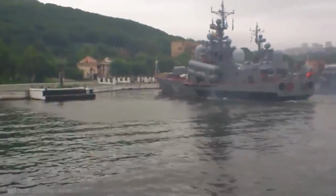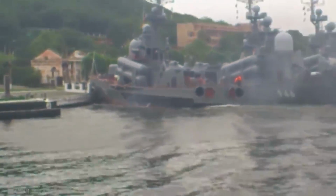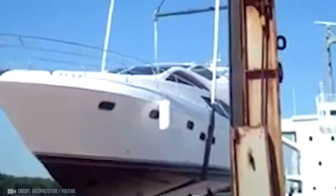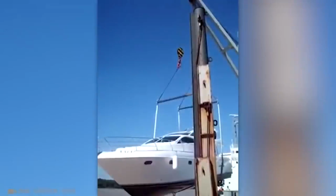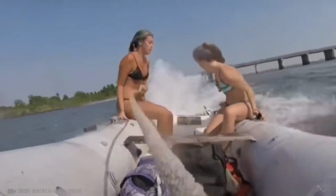In Vladivostok Bay, a military ship crashed into the dock as a result of reverse gear failure. A pleasure boat that was being transported aboard a large vessel using... It looks like that boat had other evening plans.